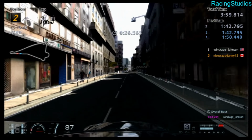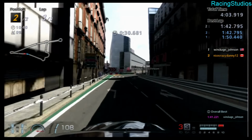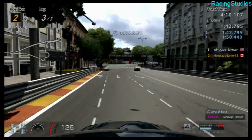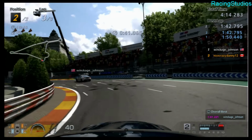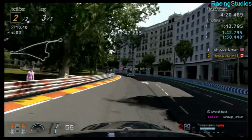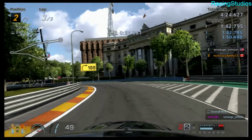That's the only thing I drive with ABS. I hardly drive with ABS anymore. Again, your Toyota comes with it stock. I mean, it's an advanced car from the 21st century. Like a symbol of the future. Ugh, I feel like I'm driving a Hellcat. It's just burning the tires.